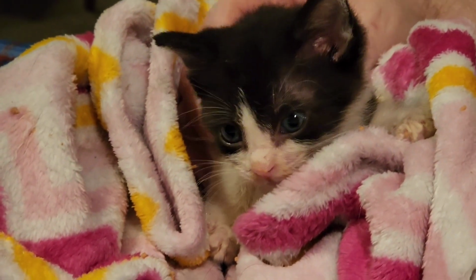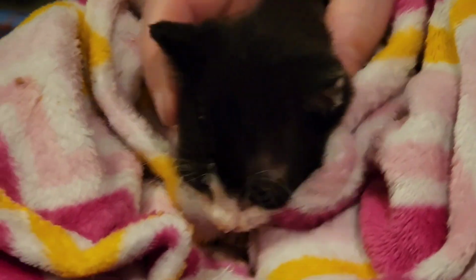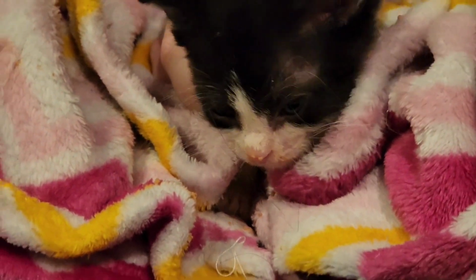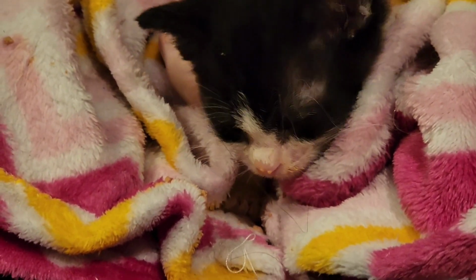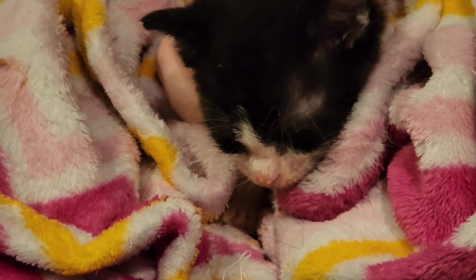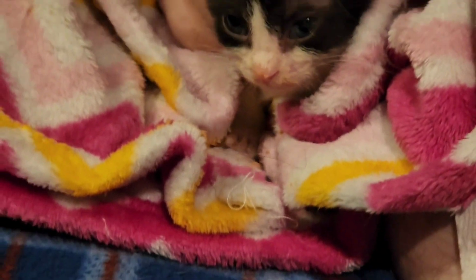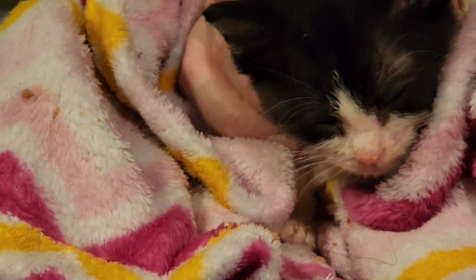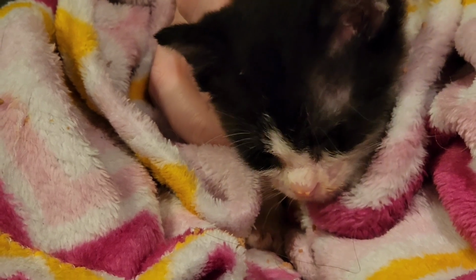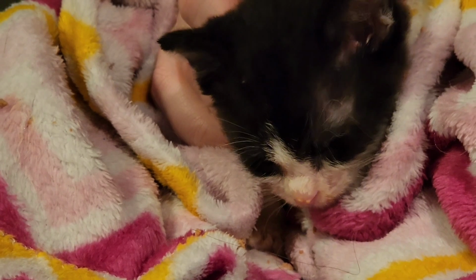Okay, so we're back home with little Tesla, and we had to leave Chevy at the rescue because they're just much better equipped to take care of a Panleuk baby that's not doing well. So like I said earlier, Panleuk is a really, really bad thing to get when you have kittens, and it's so hard to get rid of. So no matter how clean you keep it, you constantly have new animals coming in. And it's just really hard not to track it in, especially when we have hundreds.